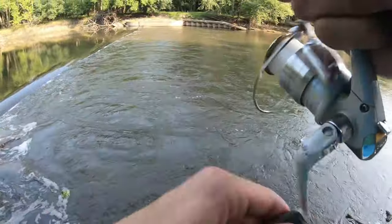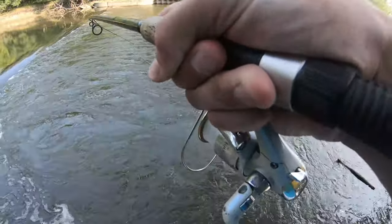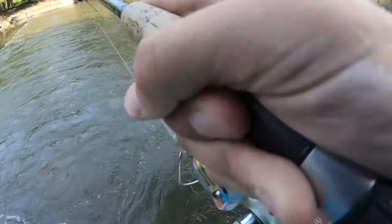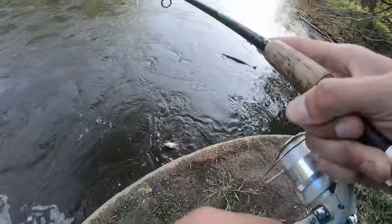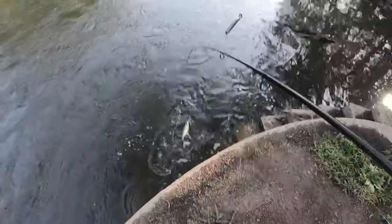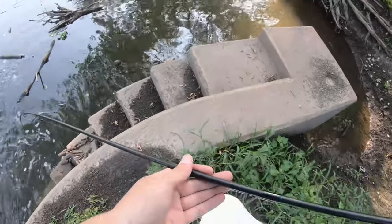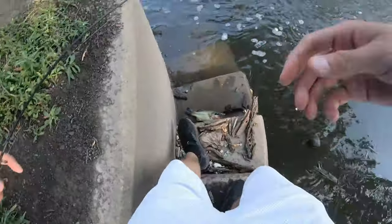I got one. Oh my God. This is a big one. What the hell is this thing? It is a bass. Let's go. Oh, I need to get down there somehow to go get my catch. Oh yeah. We got one.